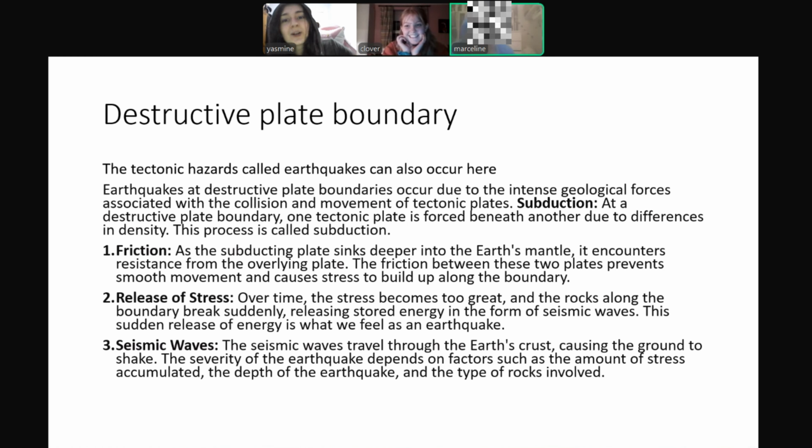Destructive plate boundary. Number 1, friction. As the subducting plate sinks deeper into the Earth's mantle, it encounters resistance from overlying plates.